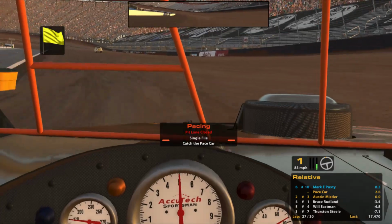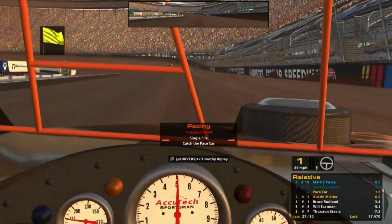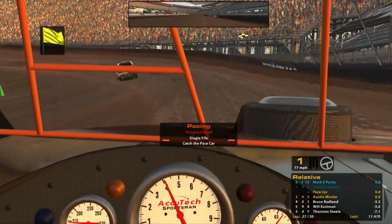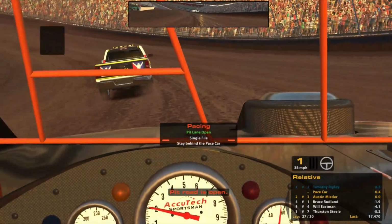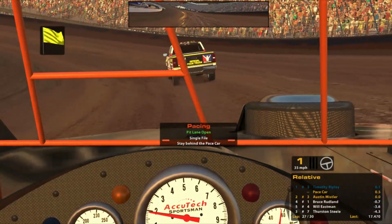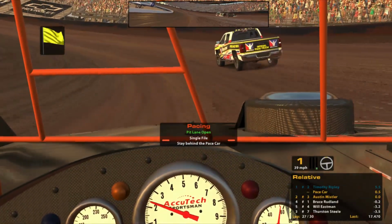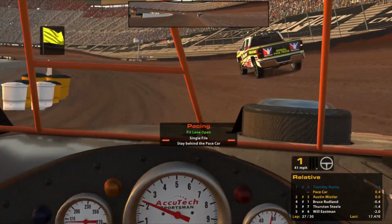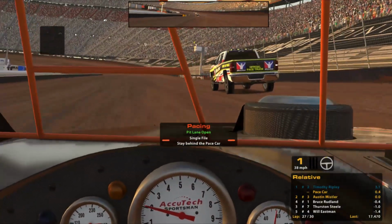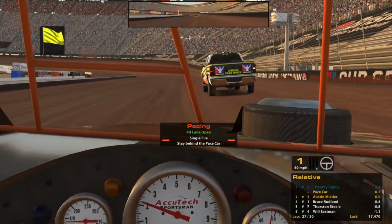I was trying to get the run. I really was not trying to hit him. I barely bumped him, man. I got him sideways and I started hitting the brakes so he could save it. And he definitely overcorrected, but I definitely messed him up for sure. I really did not mean to do that. God damn it. I hate doing that so much.